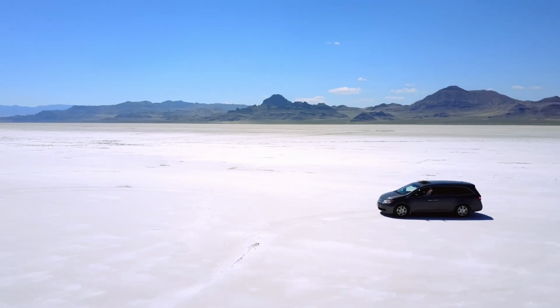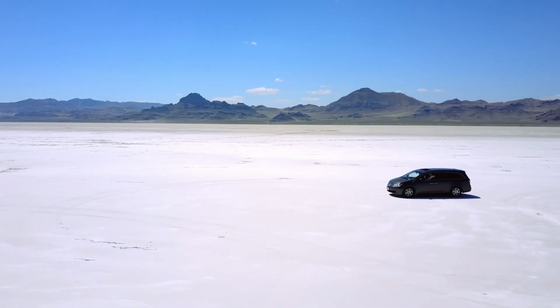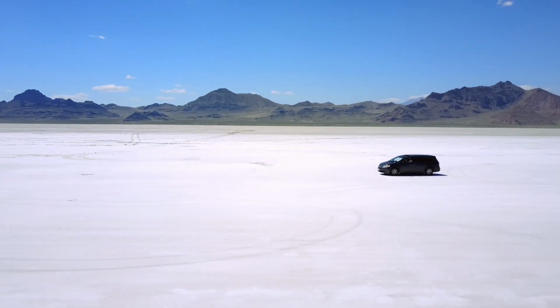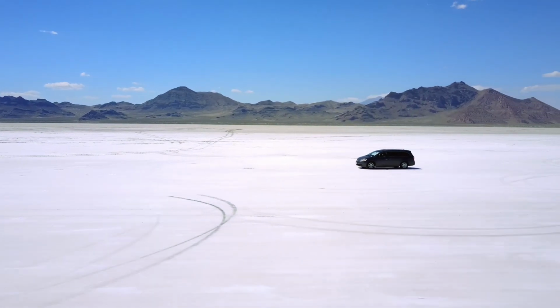The soccer mom van. The van that people say they will never own, and then they have kids, and then they're like, oh, geez, this is really practical. I love it. Yeah, those.